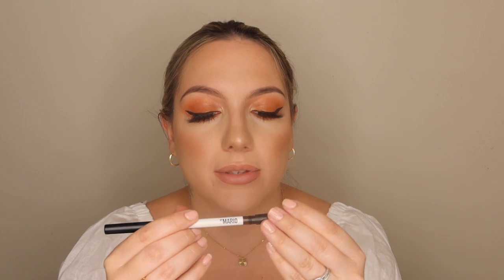Obsessed. Now, I couldn't find an eyeliner that I loved for the waterline until this guy walked into my life. And it is the By Mario eyeliner pencil. So you have the pencil on one side, and on the other side you have a little blending brush. I love the shape of this brush because it's flat, and once you've drawn your eyeliner you can actually blend it a little bit just to make it a little bit more smoky.